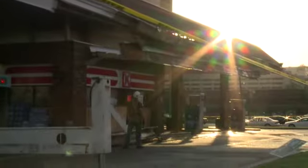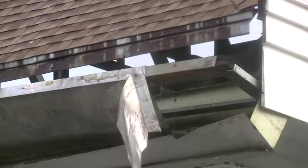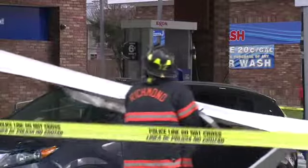It was inches from falling on my head. Debris from this collapsed gutter fell on Smith's car and the one next to her. Thankfully, no one was hurt. I thought the tornado touched down right on my car. Across town on the north side, all hell was breaking loose.